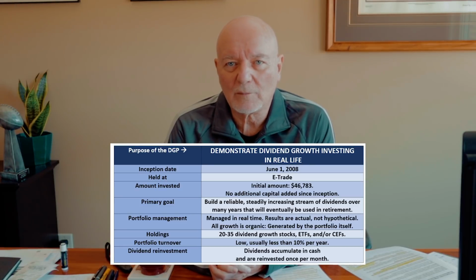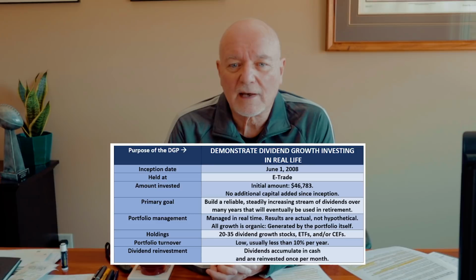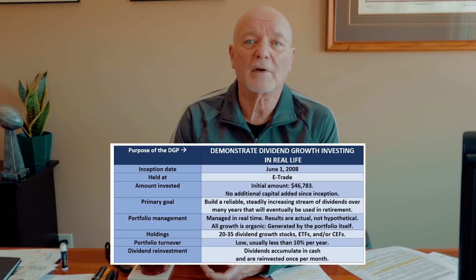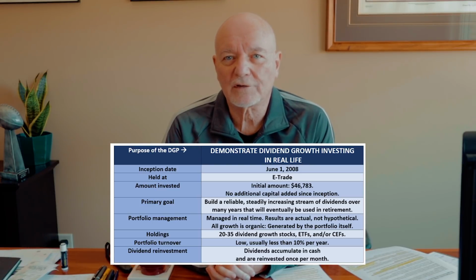I know it doesn't match the way most of us invest. Most of us are making, say, monthly or even weekly contributions to a portfolio, or maybe to several portfolios. But what I wanted to do was hold that number steady so that as it got older and statistics and trends started to appear, the statistics and the trends would all be related to dividend growth investing itself. They wouldn't be skewed or inflated by the fact that I was adding, say, $200 or $500 a month to the portfolio, which would bring all the numbers up, but it would throw off which of those numbers were happening because of dividend growth investing and which were happening simply because I was adding money all the time to the portfolio. So I've held that amount constant ever since the portfolio was begun.